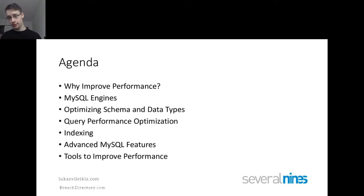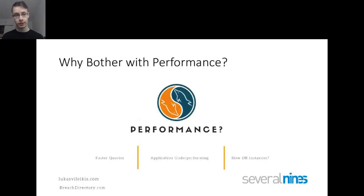Do note that the majority of this talk will be focused on MySQL and MySQL performance, but the majority of the advice that is going to be given out is not really specific to MySQL, and it can be applied to all kinds of databases. Doesn't matter whether you are a MariaDB, Percona guy, or an Oracle guy, or a Sybase guy. It's pretty general. Just a couple of changes here and there, and you should be good to go.